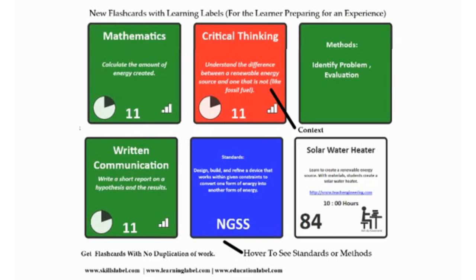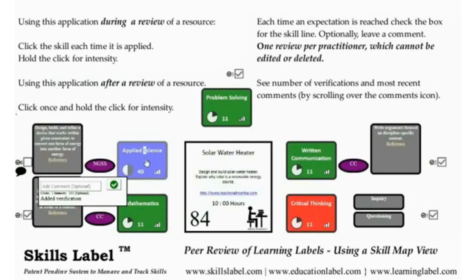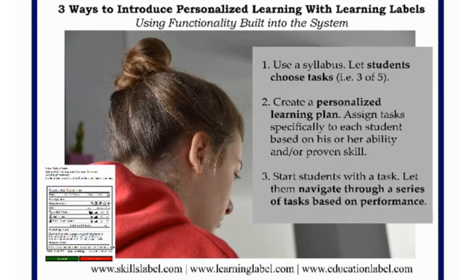They add more uses with no duplication of work. There are peer reviews. Number 1 suggestion from practitioners for use and adoption of the learning labels is providing a way to verify the expectations. The learning labels system includes a fully functional process to verify expectations. Personalized learning is a time-consuming process. There are 3 ways to introduce personalized learning within the learning labels technology.